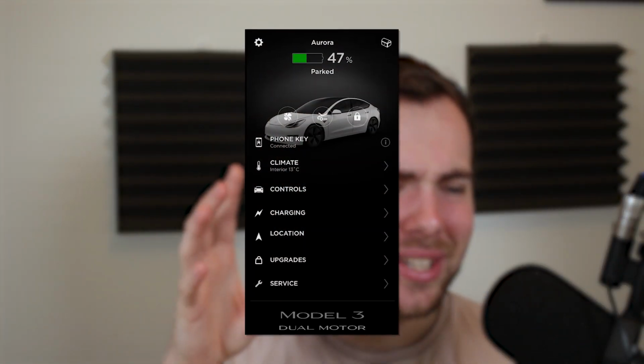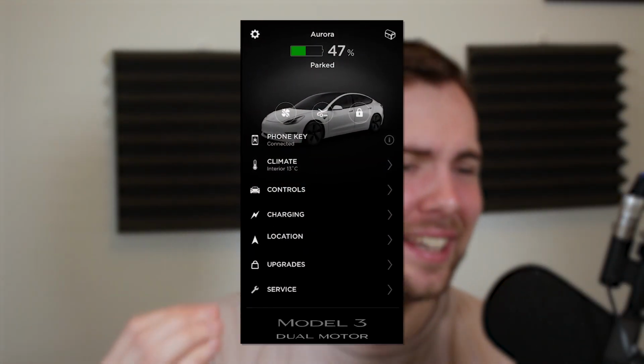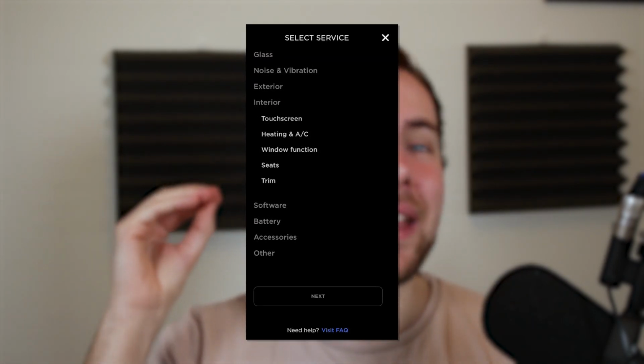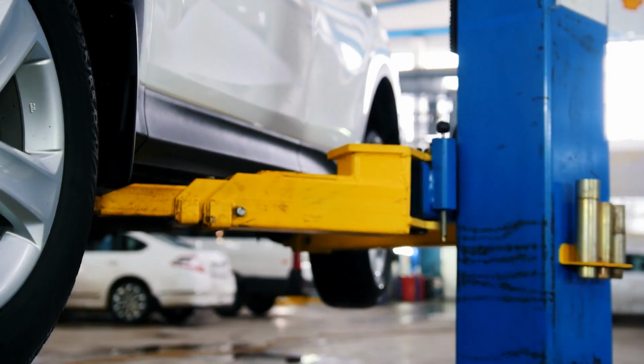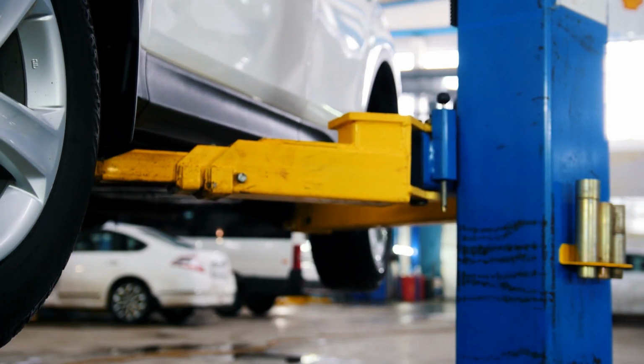Tesla lets you book all the issues that you have with your car through that app, which is incredibly convenient to say the least. And I did that the evening after picking up the car. And then the next day I got a phone call and I was just told to bring it in as they had a free appointment that afternoon and they wanted to look over it.